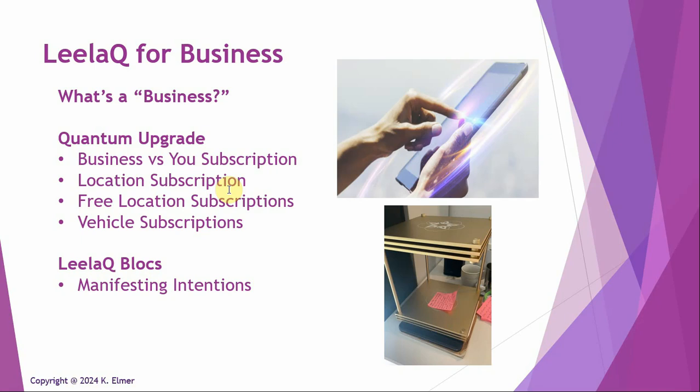Now, there's also this really cool thing I do want to mention. For every single subscription that you have on Quantum Upgrade, after 3 months and then after 9 months, you get a free location subscription automatically. So if you're thinking about signing up some locations, just get a business one and then wait, and you'll get two free locations on top of that. That's something you should be aware of: if you sign up for a business, you will get two free location subscriptions after 9 months. The first one's at 3, the second one's at 9. That's a perk of the Quantum Upgrade.